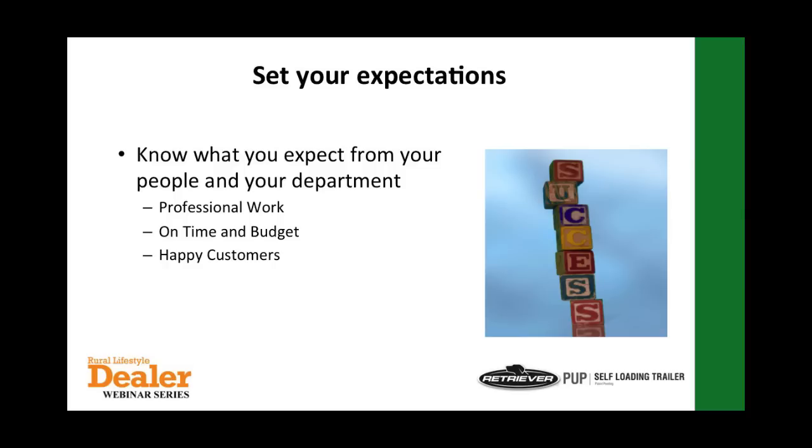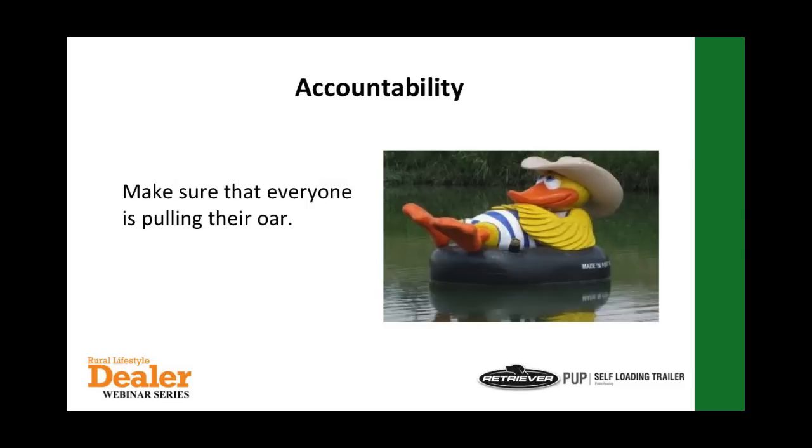So you set your expectations as an owner, you set your expectations as a service manager or service writer, and say, look, this is what we're going to deliver here. And then your job as an owner or a service manager is to get rid of the barriers and the hurdles that are keeping those three things from happening and get your people moving in the right direction. You do it, and you're going to have a huge change take place in your service department. Make sure that everyone is pulling their oar.